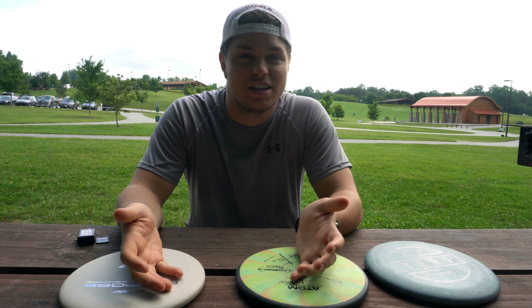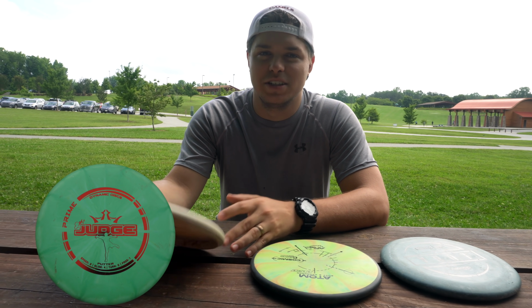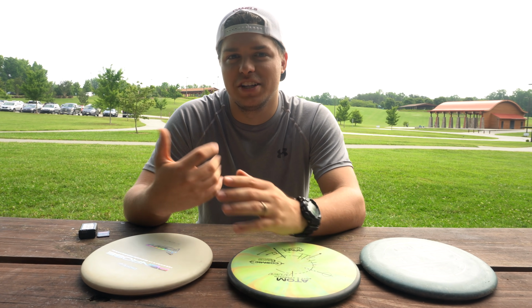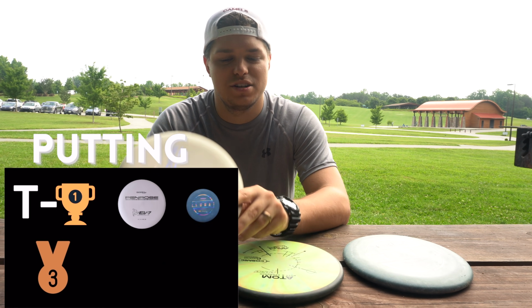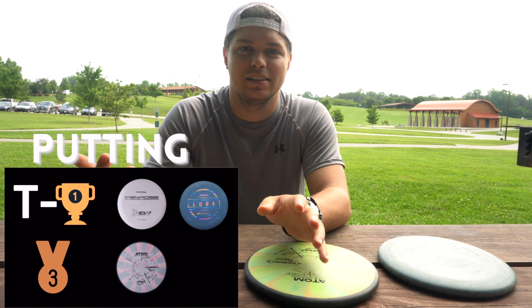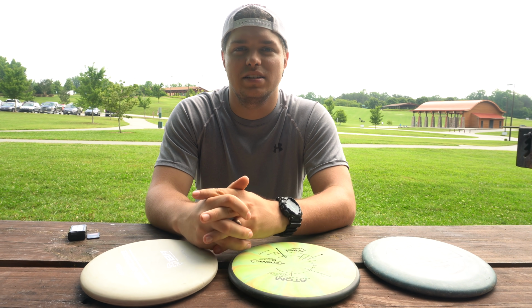Everyone knows I throw a Judge, so it was trying to find something that felt good like the Judge. Obviously, if you go first thought, it's the Penrose with the bead. But I think you saw in the video today, obviously the putting, the Ev-7 is good at a close range. I like the Luna for my longer putts, if you saw on hole 2. That's kind of even there. But with throwing, I think that's where I saw the biggest difference for me.